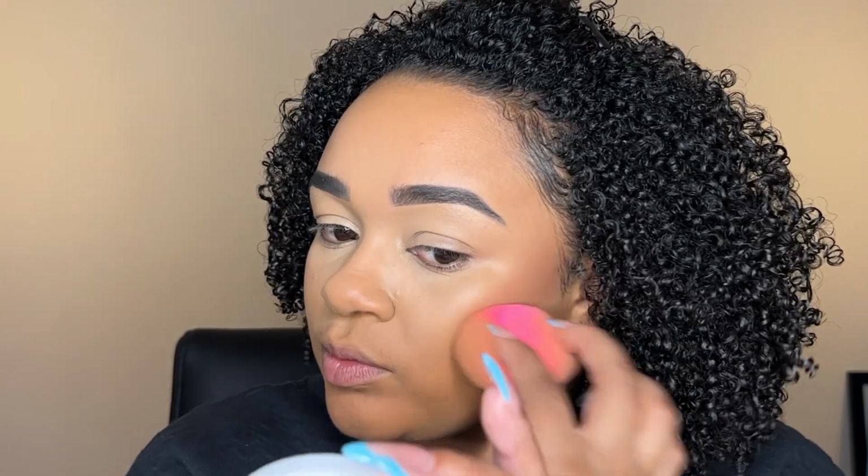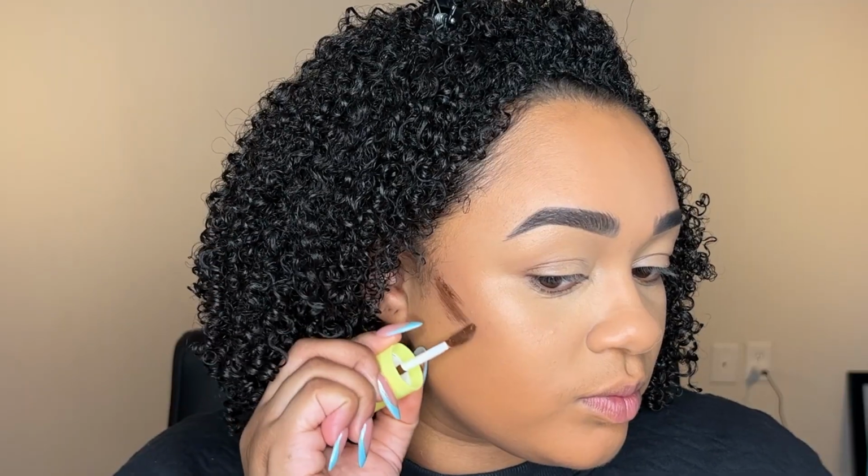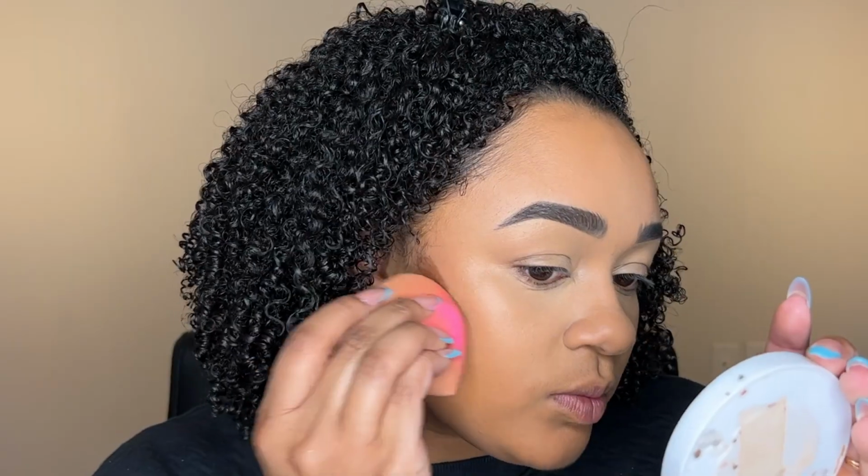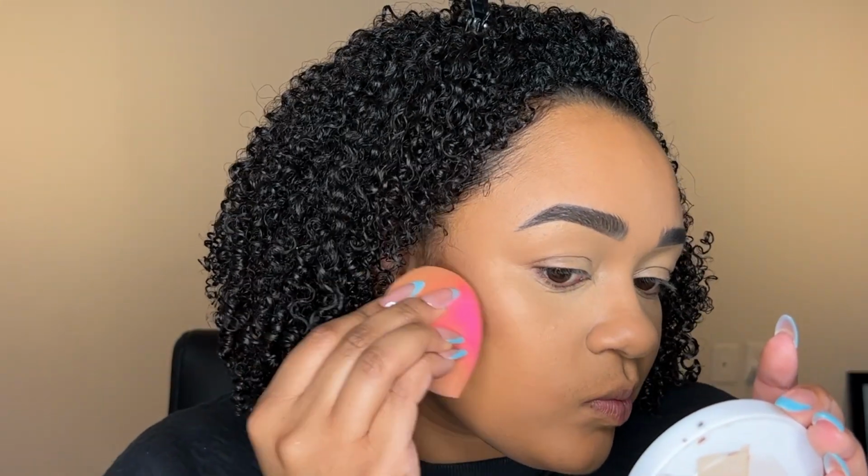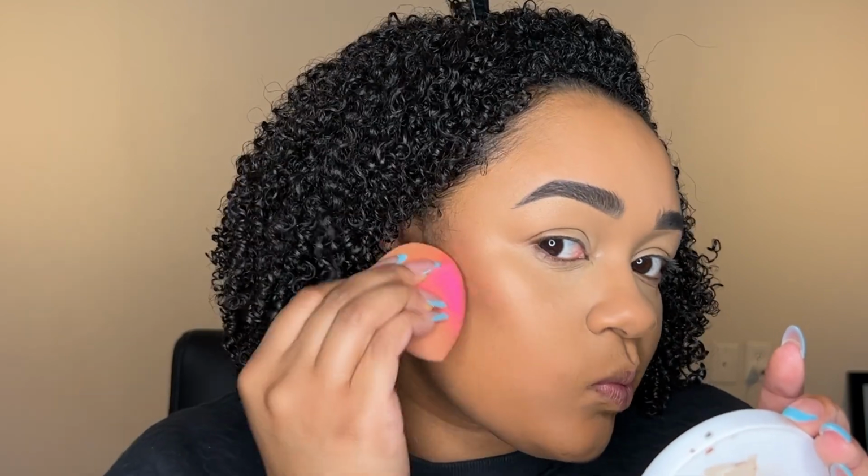And I actually really do like the Blursh. It's really, really easy to blend out, really easy to work with, very easy to build up. It's so pretty, and you can really kind of learn it and work with it to get the desired effect.